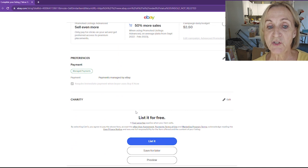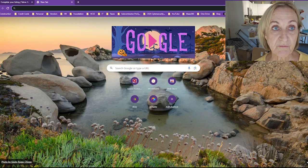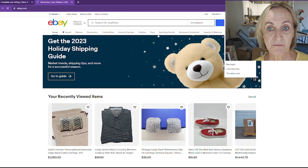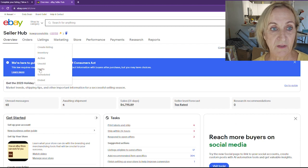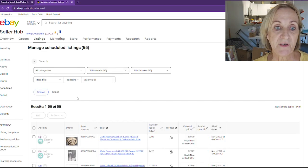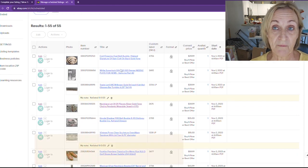And what's good about this is you get to review the listing. So now here's where I do things a tad bit differently. We're going to go back in here into my seller hub, and we're going to go in here, and I should have had this open, so I apologize. And we're going to go into scheduled listings. Now I have done a video on this previously, but I wanted to show you how I incorporate this into when I am resetting items in my store.